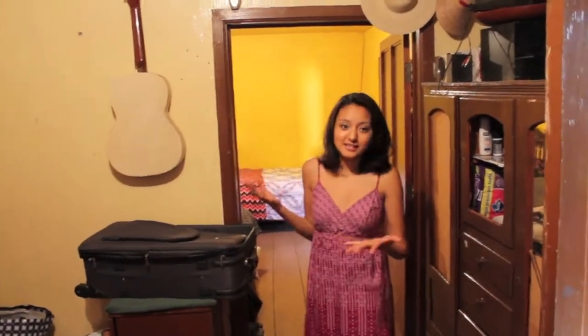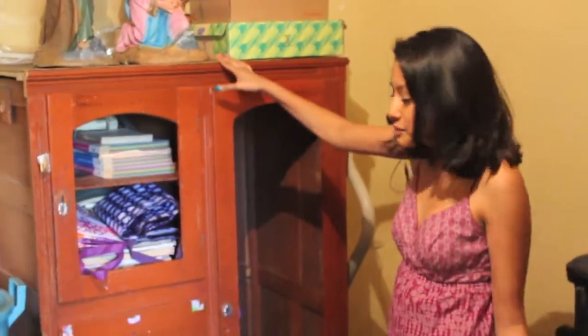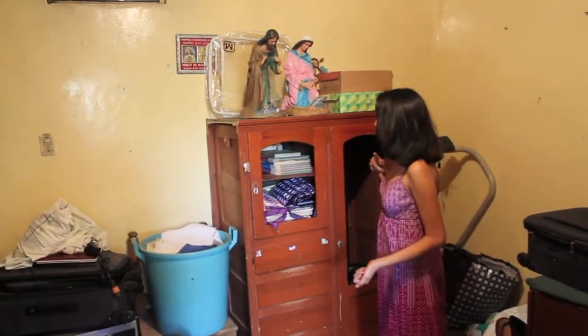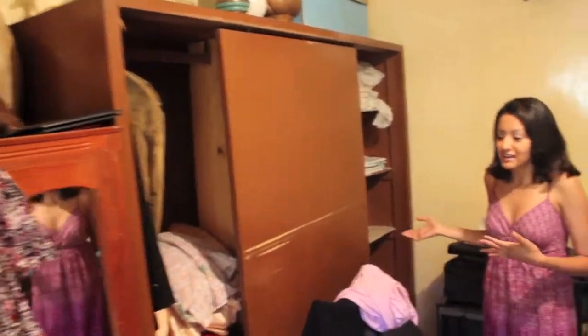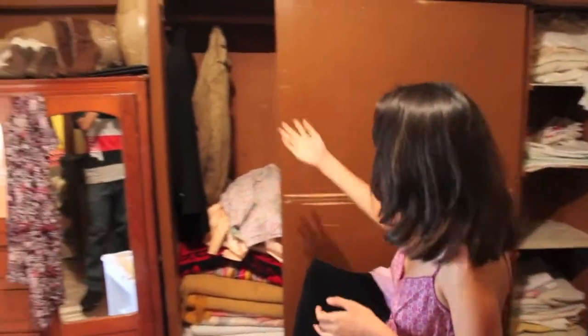Okay, so this is supposed to be another room, but my family uses it more as a closet space, kind of storage space. Okay, so this is a dresser, but they use it kind of like a storage space right now. And it just holds some notebooks and some phone directories, which I don't know what they're doing in there. Over here is just some more clothes and luggage. Over there is the bed sheets and extra bed sheets that we may need to use, and some coats.